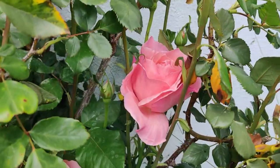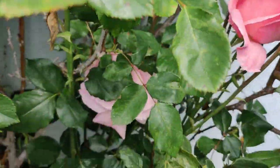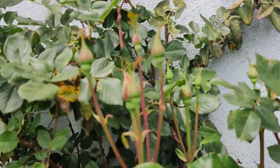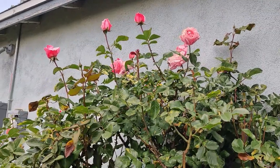Look at that beautiful giant bloom right there. I can't reach it. It's so big. And below it is another big one. Look at all those ready to bloom. I love it so much.